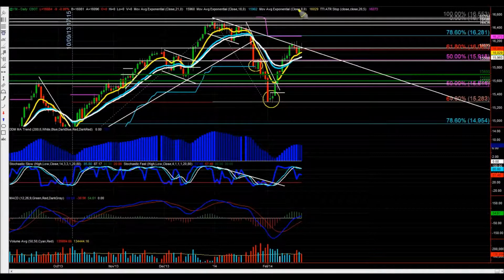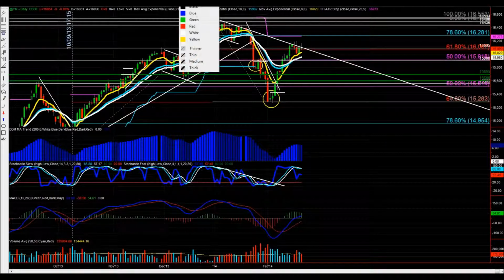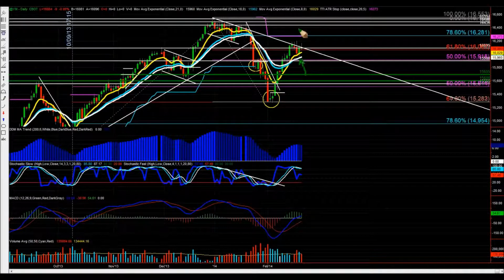If you look at where the price action closed, we pulled into this trend line resistance, then we pulled back into the 21 exponential moving average support, and then we pulled right back in and closed right at that resistance level. We're just slightly above this 618 level, at 16,093, but we closed right at that trend line. So this is kind of a line in the sand here.